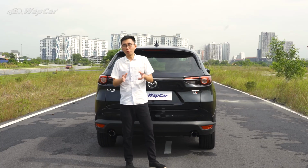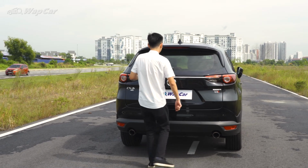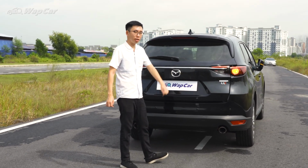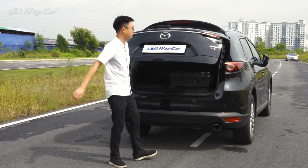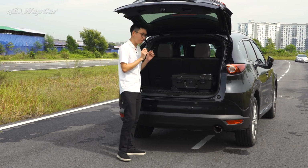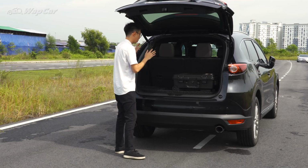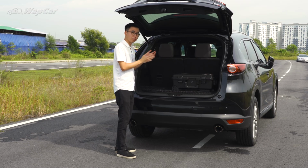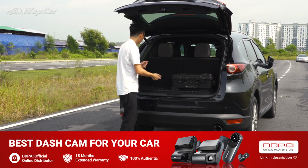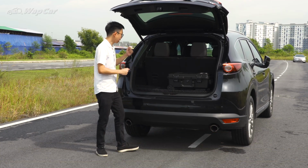The CX-8 is equipped with hands-free power tailgate as standard across all variants, so you have your keys in your pocket, do a kicking motion underneath the rear boot, and then it pops open. Now, being a 3-row SUV, of course space in the boot will be a tad bit limited if you have all 3 rows up, but as you can see, you can still fit a couple of suitcases for your family getaway. There's also hooks on either side that supports up to 3 kilograms of weight for your tapao stuff.